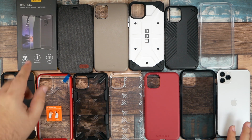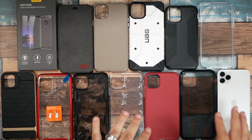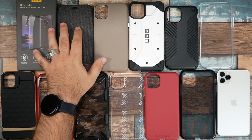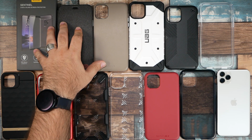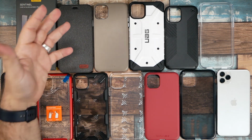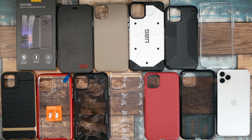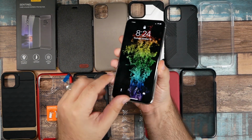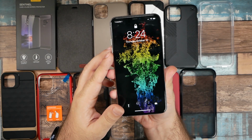And first off, I just want to start with the Olixar ones, because although these will all have Amazon links, these ones were sent to us by Mobile Fun, and they have sent us some really cool Olixar ones. So that's what we're going to start off with. Also, that is what I put on my iPhone as soon as I got it. I put this screen protector.